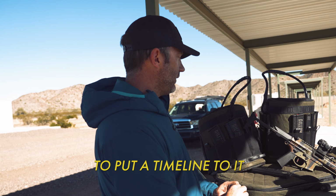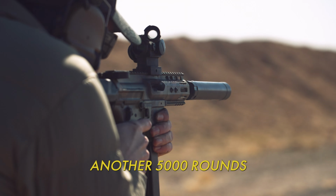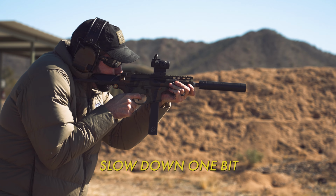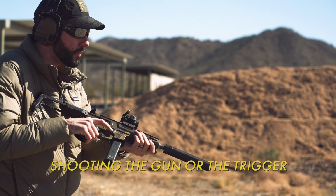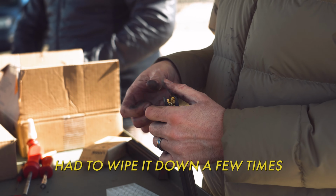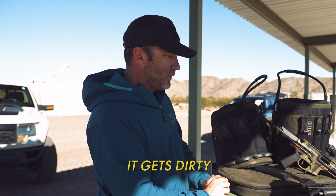To put a timeline to it, we started this morning at 9:30, needing to shoot another 5,000 rounds, and now it's 14:30, and we didn't slow down one bit shooting the gun or the trigger. We didn't switch out any springs. We just did general maintenance on the gun. Had to wipe it down a few times because we were shooting it suppressed, but yeah, as you can see, it gets dirty. A lot of dirt.